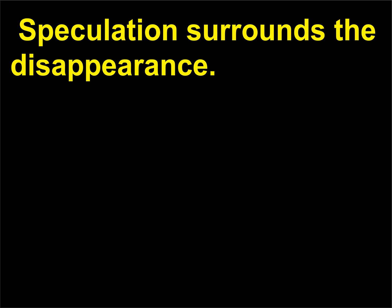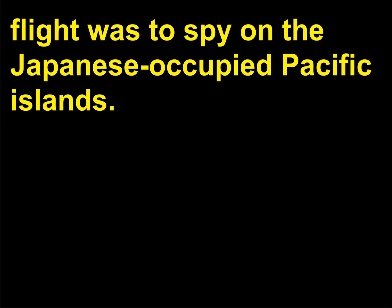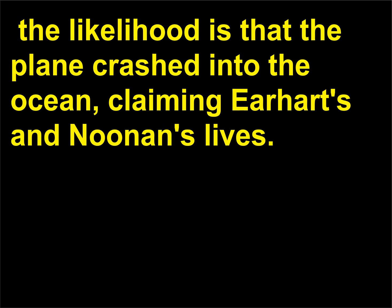Speculation surrounds the disappearance. One theory was that Earhart's true mission in making the around the world flight was to spy on the Japanese-occupied Pacific Islands. However, this has never been substantiated, and, given the circumstances under which they were flying, the likelihood is that the plane crashed into the ocean, claiming Earhart's and Noonan's lives.